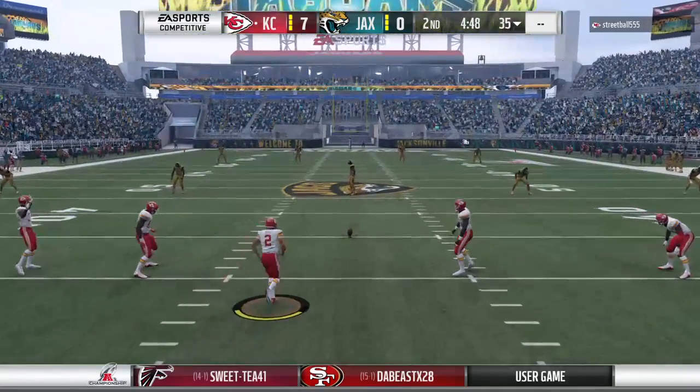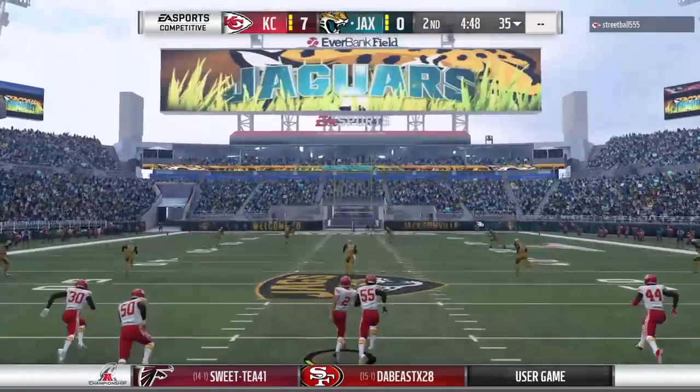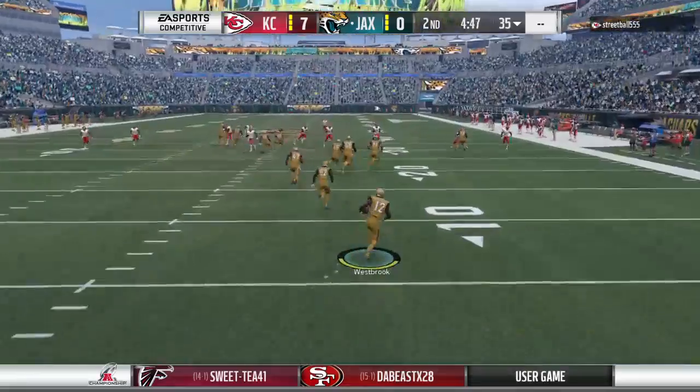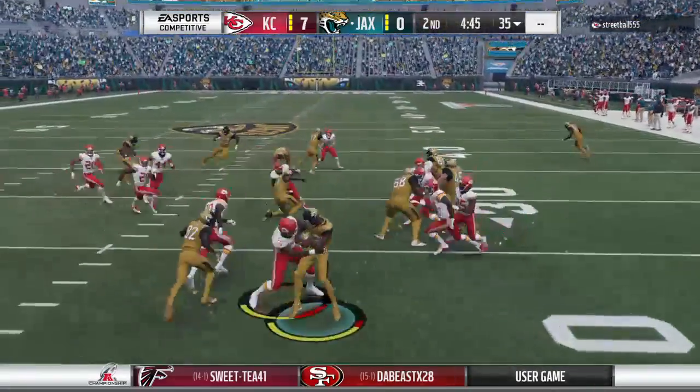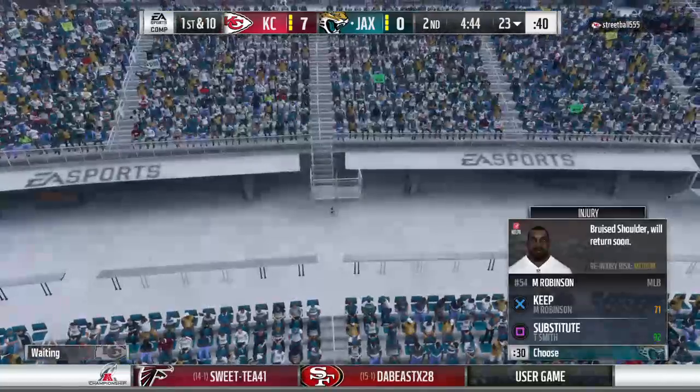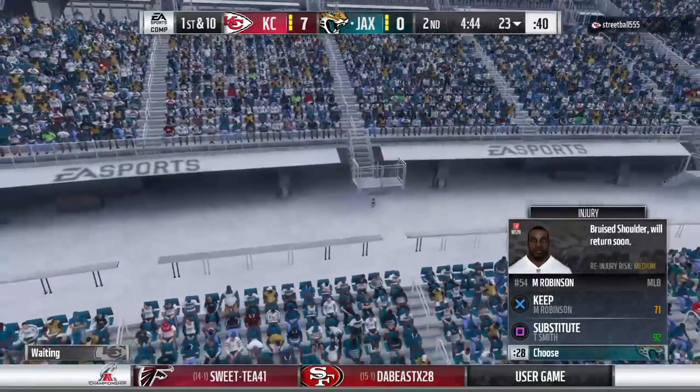Here's Myers now to kick it away. Now D.D. Westbrook to return. And he'll get across the 20 before he's brought down at about the 23-yard line.